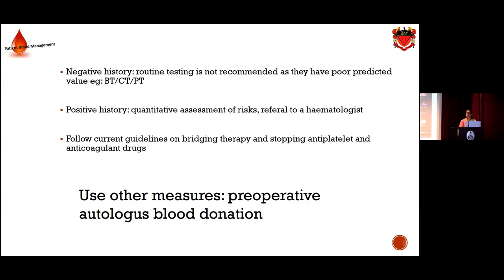And also it is better to refer the patient to a hematologist or discuss with them to see what exact investigations we need to quantify the risk of bleeding. And we need to follow current guidelines on bridging therapy, which was last exam question also for part two, how to do bridging with anticoagulants, right? And we have to use other measures like preoperative autologous blood donation whenever it is indicated.